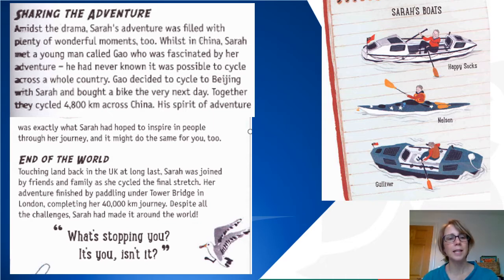And then we've got this part at the end, everybody, here in speech marks. What do you think that is? That's right, it's a quote. It's something that Sarah actually said. She said, "What's stopping you? It's you, isn't it?" And sometimes that's right, isn't it? Sometimes we want to do something and we think, shall I? And then we say to ourselves, no, I won't bother. But she's challenging us there to strive and reach for our dreams, isn't she? Whatever they might be, and to be an adventurer. Fantastic.